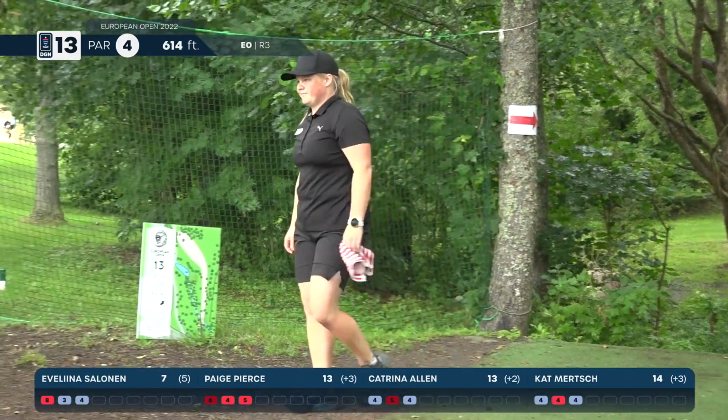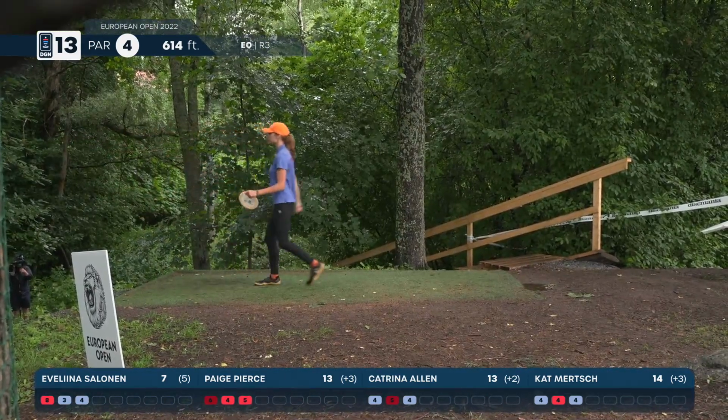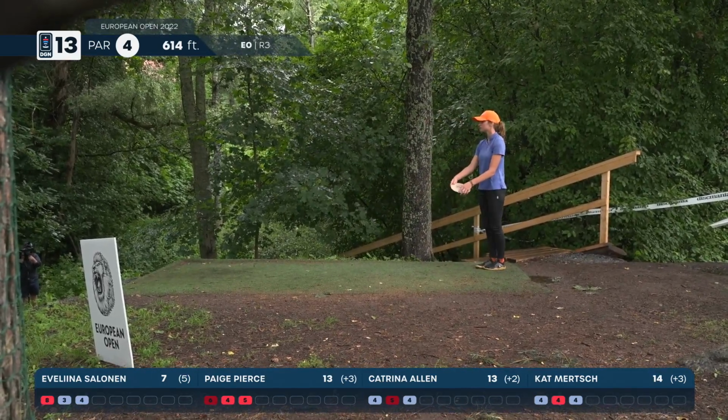Yeah, and Eveliina really struggling to get off the tee today, and this is another example of how she doesn't have that on lock for today.